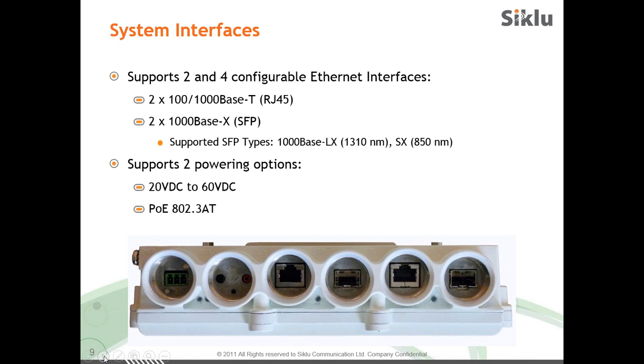Basically, the reason for fiber interfaces is that the copper interfaces are limited by Cat5e cable length, which is 100 meters only, and in case you need more cable, more distance, you want to use fiber for that, and this is the reason why we have more interfaces with fiber in such applications.